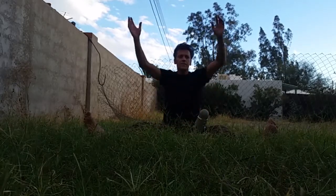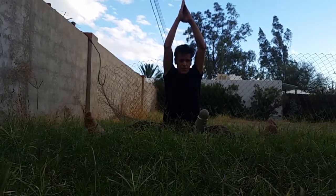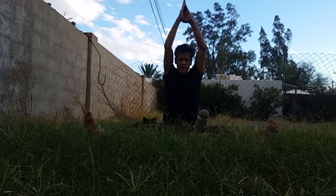And the arms up. There comes Fauna. The first one back is Fauna. Amazing.